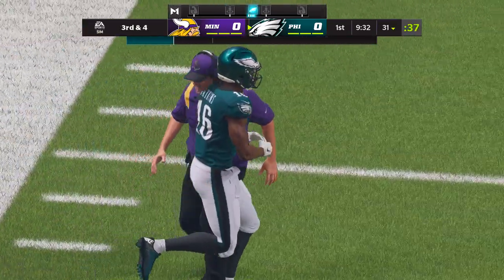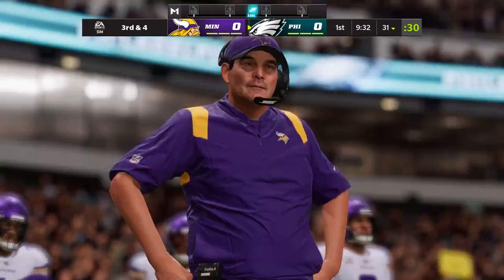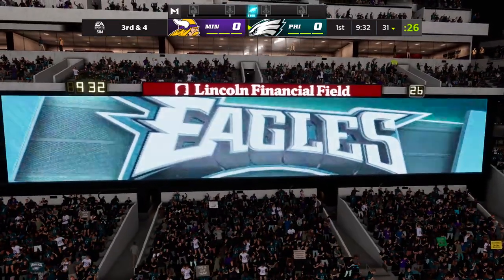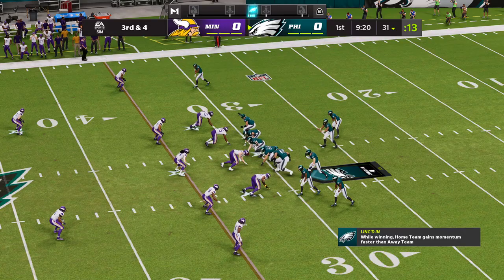Partner, it took a while for him to lock onto a receiver, and he finally found his man coming left to right across the formation. But by the time he got the ball to him, not much of a chance to turn upfield and make anything out of it. And they'll look to avoid an early 3 and out here on 3rd and 4.